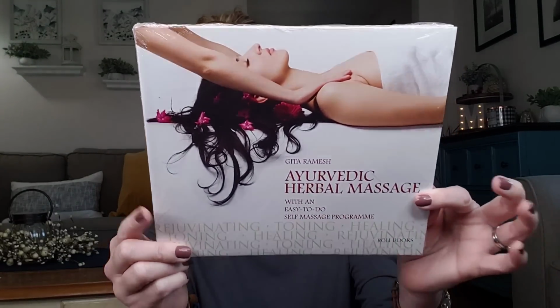And the Dollar Trees, of course, have tons of books once again, and they usually have them right when you walk into the store in those metal bins. So I thought this one was interesting. It's a herbal massage book with an easy to do self-massage program. It's wrapped up in plastic, so I'm going to go ahead and open this.